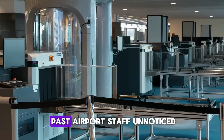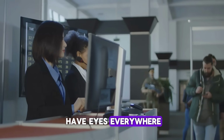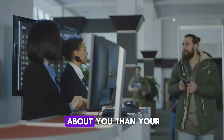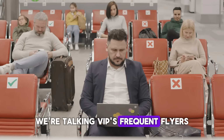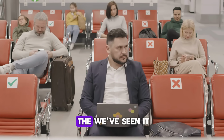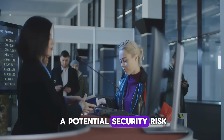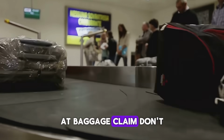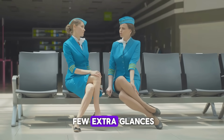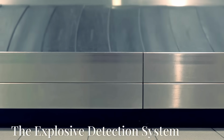Think you can sneak past airport staff unnoticed? Think again. These folks have eyes everywhere, and they probably know more about you than your own mother. They get a little heads up about certain passengers. We're talking VIPs, frequent flyers, both the good and the we've seen it all kind, and anyone flagged as a potential security risk. So if you've got a history of losing your cool at baggage claim, don't be surprised if you get a few extra glances from the flight attendants. They've got their eyes on you, buddy.